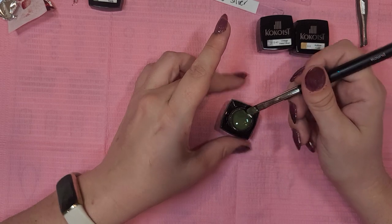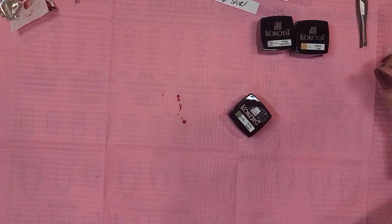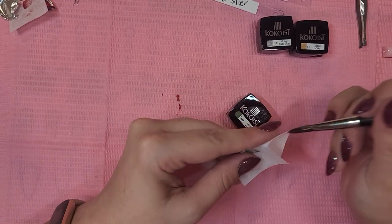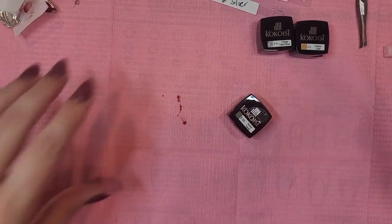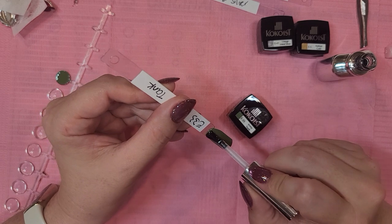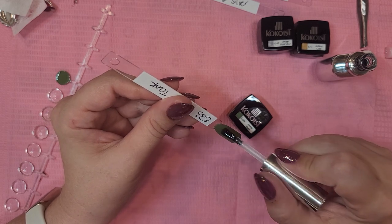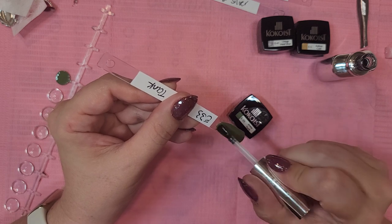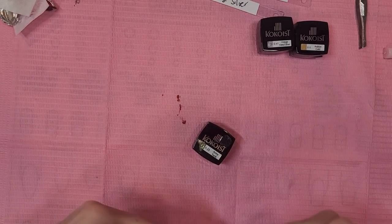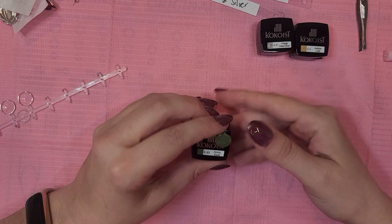And their pots have this little ledge, so you can scrape all of the polish off. Because you want to keep every little bit. These little jars are only 4 grams, so you want to try to make them last for as long as you can. Let's top coat this. And then let's put this on here. Oh, that is a beautiful green.